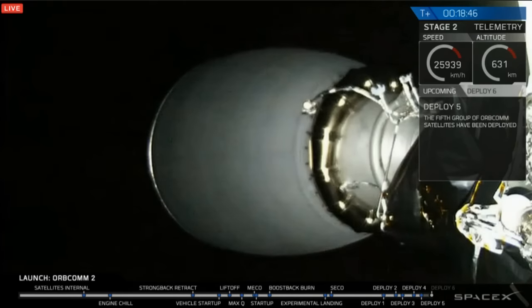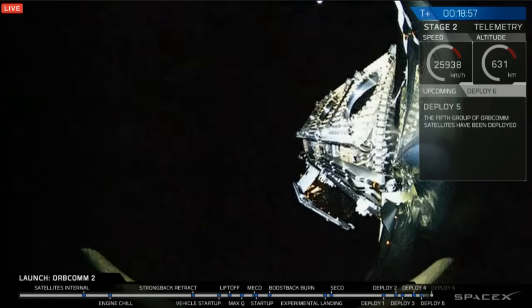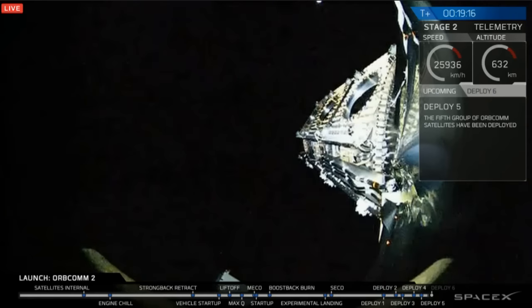And we're waiting for just the final deployment of the constellation here. Should be about another 20 seconds or so. We'll be seeing that last satellite be separated. This will be the 11th satellite, and that will complete this mission. After we deploy this final satellite, we will then deorbit the second stage. And we have successful deployment of the 11th and final satellite on the Orbcomm mission. Is there another satellite? That's it.